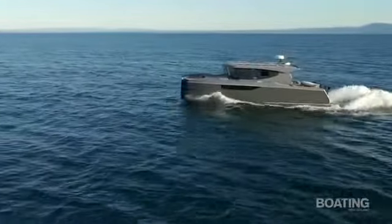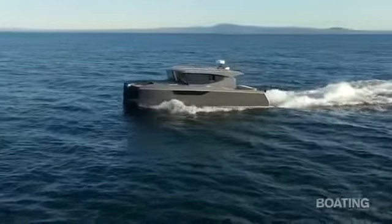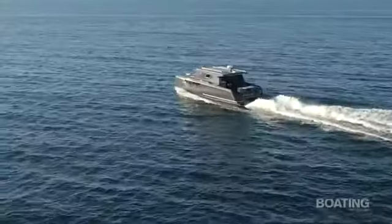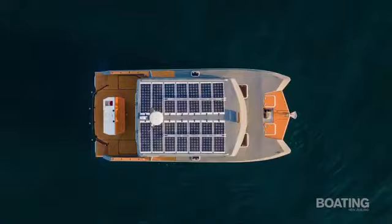Sports mode lets her run on batteries and generator and gives her maximum speed. Hence this boat offers just about the best of everything. A good top speed for a boat the size, a large total range when required, and completely silent running when you prefer to be emission free.